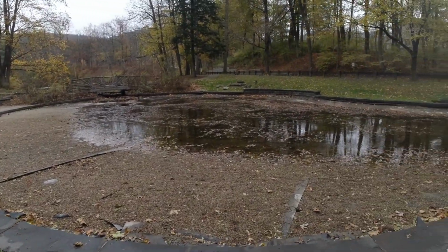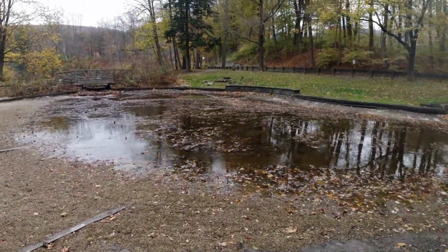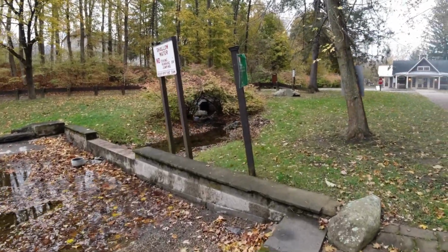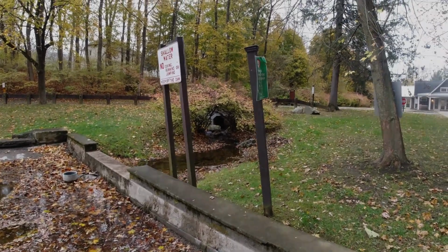And this is more of a wading pool for the younger ones who can't swim. Shallow water. I think there's a fountain in the middle too, if I remember correctly. Obviously all shut down for the season. A little dam setup over here that goes into a bridge under the road down there. I like how it just cuts through the trees over there, or the bushes there.